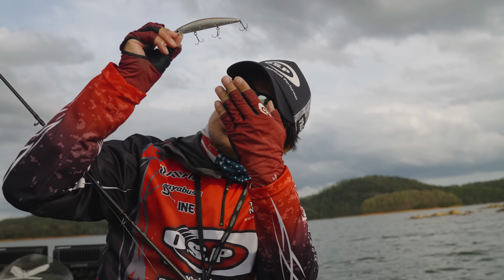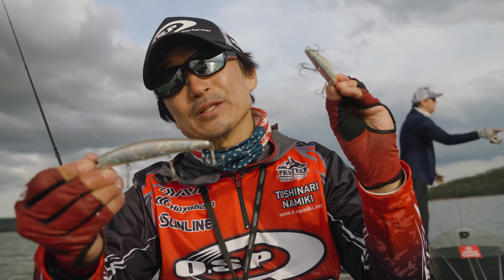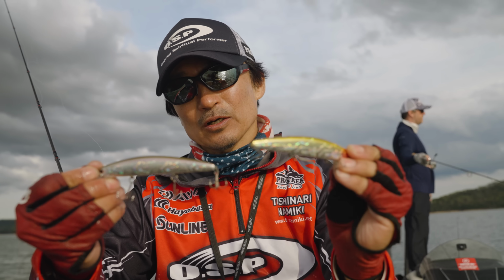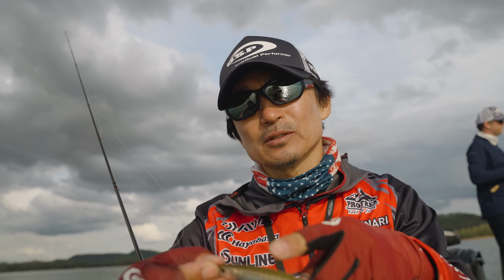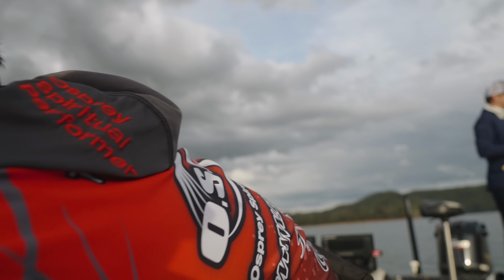So if fishermen want to let the fish know where the bait is, crown is better. But the fish get more pressure. This one is better in clean water too, and more natural, more real color. It looks like a more real baitfish. Yeah, it does. Very nice. I like it a lot. That's a good color. Good job, Toshi. Thank you.